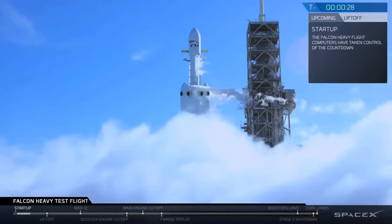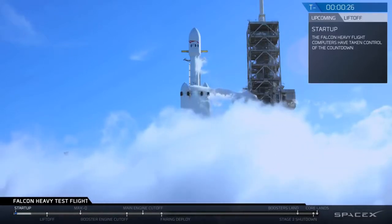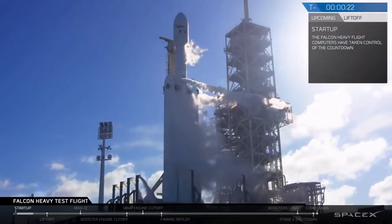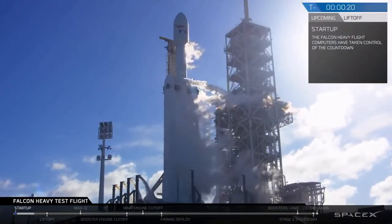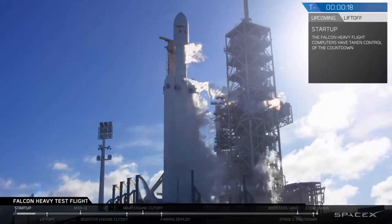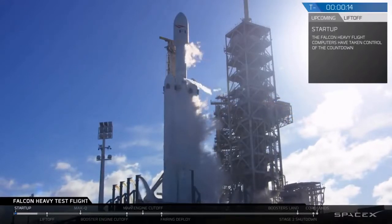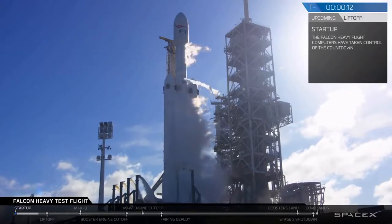T-minus 30 seconds. Launch director on countdown 1. SpaceX Falcon Heavy, go for launch. Falcon Heavy is configured for flight. T-minus 15, stand by for terminal count.